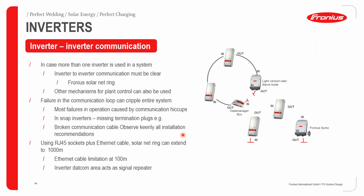Another key, very important aspect when it comes to your inverters in the system will be the inverter to inverter communication. What we have said, if you have a system that has more than one inverter, then the inverter to inverter communication must be clear. And of course, with the Fronius snap inverters, in this case, we are talking about the Fronius SolarNet ring. Other mechanisms, especially for the Tauro inverter and the Gen 24 inverters, can be used because these inverters for now are not able to communicate inverter to inverter. So if you're going to do a big system using the Fronius Tauro inverters, we can recommend other alternative plant control mechanisms other than just relying on the SolarNet ring from Fronius.